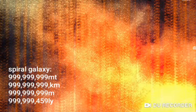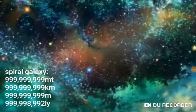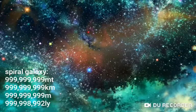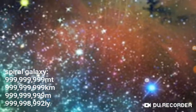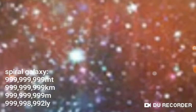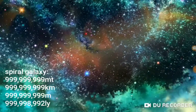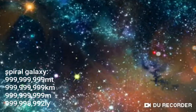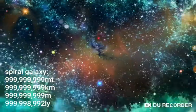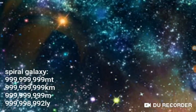Next image. Alright, so in the next image we see almost a little bit of this. When you look here, you see this bright light over here. Right here, that's the spiral galaxy. It's growing fast. And right now we see Andromeda Galaxy right here. This line right here, that's the Milky Way galaxy.